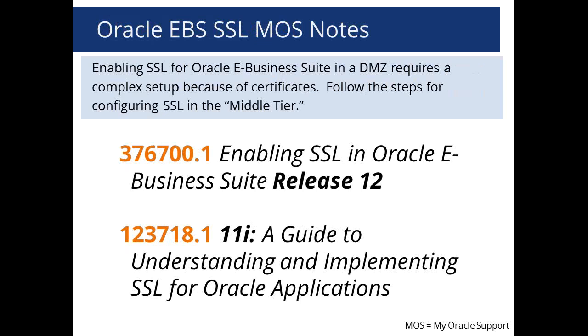So for the Oracle eBusiness Suite, if you're going to do it on the application server, here's the Oracle MetaLink or My Oracle Support notes for enabling SSL. So you just follow the steps within the middle tier. There's a second part of both these documents that talks about encrypting between the application server and the database.